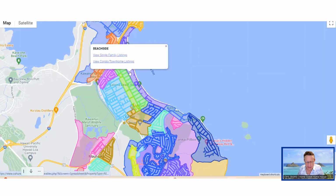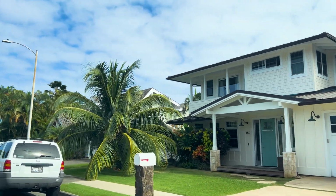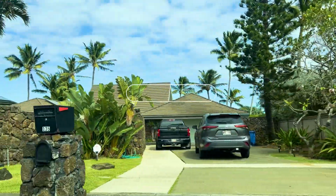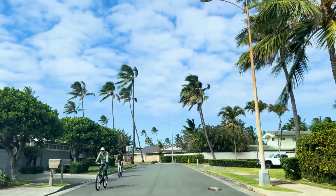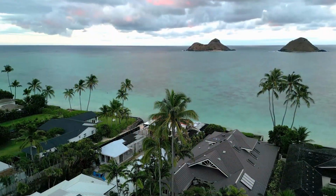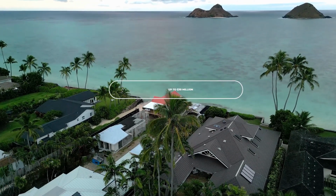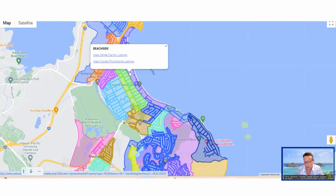So in the Beachside community, you can buy a home for about $2.5 million in average condition, but that won't have any views of the beach. And it's usually a couple of blocks back, and it will need complete renovation. And then homes can go upwards of $30 million if you're on the beach. And there's currently an estate on the market for $50 million as of March 2024.